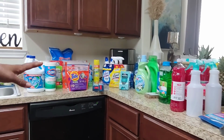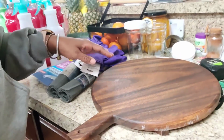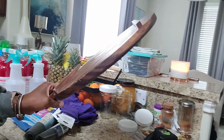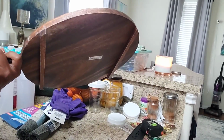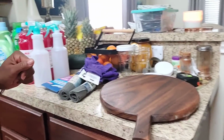Okie dokie. So here are the cleaning products I picked up. I'll start over here. It's not a cleaning product, but I did see this at Ross today, and I said I wanted a round one, so I looked up. It was $9.99. It has the little feet at the bottom. Just needs to be clean, but yeah, I found that one.